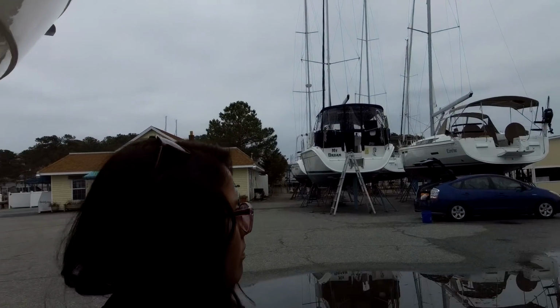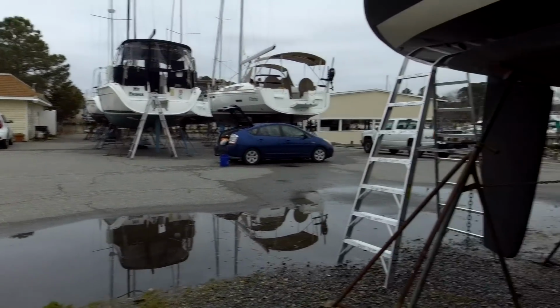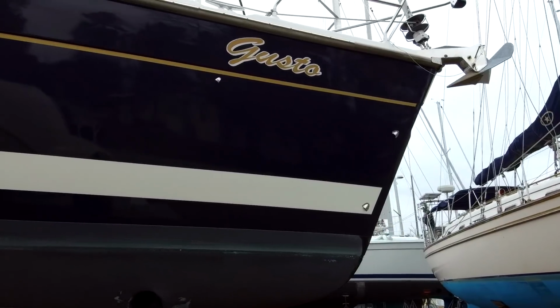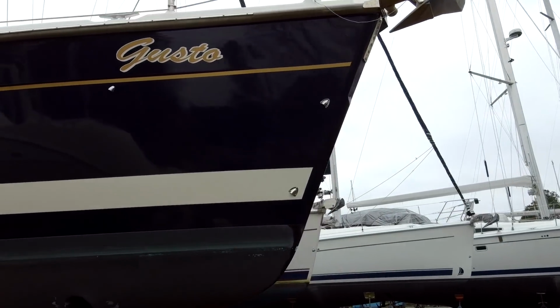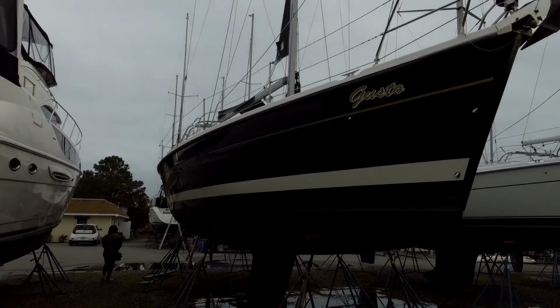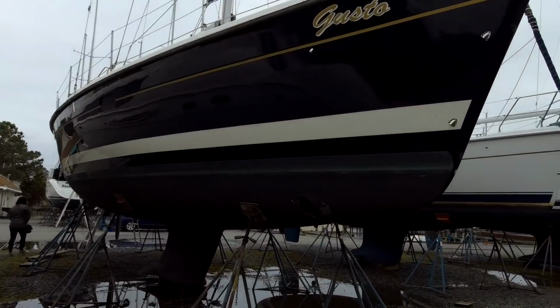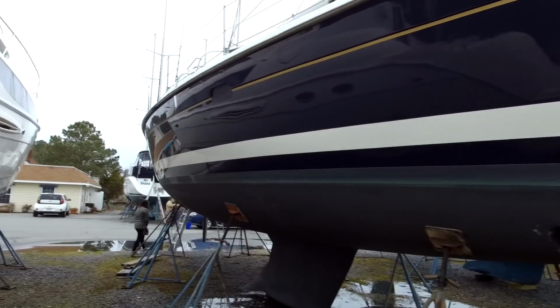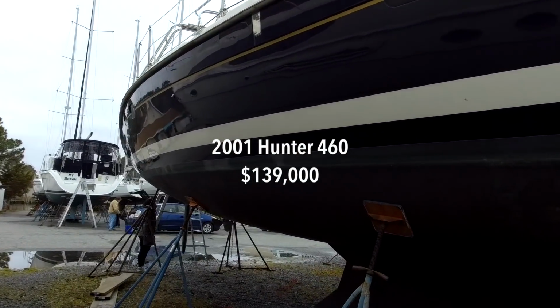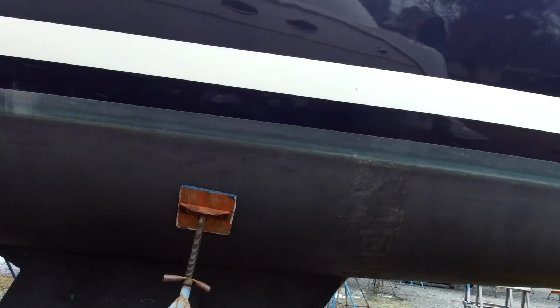All right, well here we are. This is Gusto, a 460. Hopefully my hands aren't shaking too bad from cold. Very nice looking hull, especially for a 2001. Well, this one doesn't have a ton of amenities, but the price is good. It's got the basic stuff that we want, the really important things. Generator and AC.